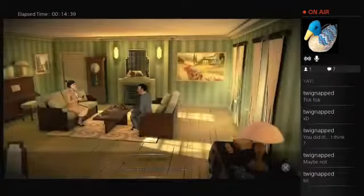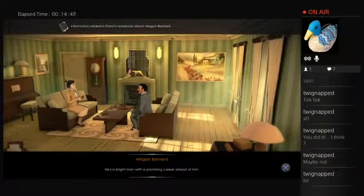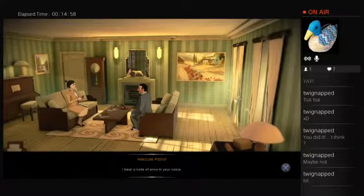No. They made the perfect couple, am I correct? Yes, in a way. She was pretty and he... Well, he's a bright man, with a promising career ahead of him. He would have made Betty a good husband. He was always attentive and generous. Oh, a true gentleman. I hear a note of envy in your voice. You must have heard wrong.